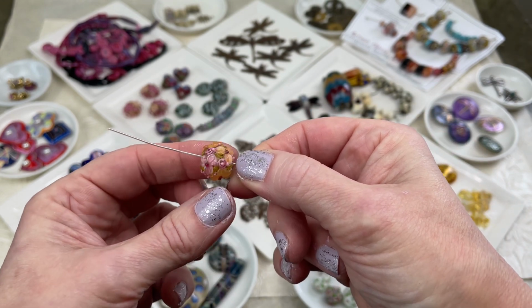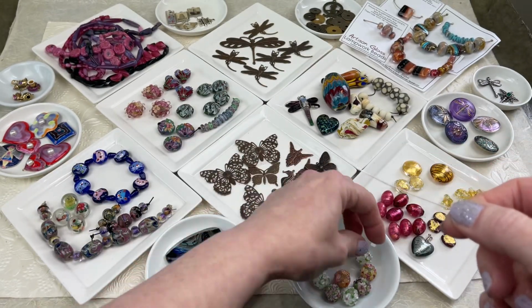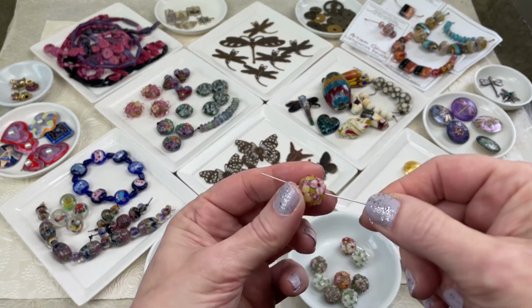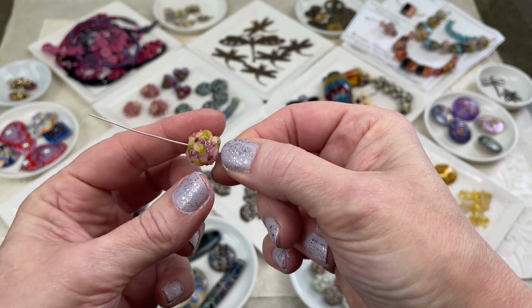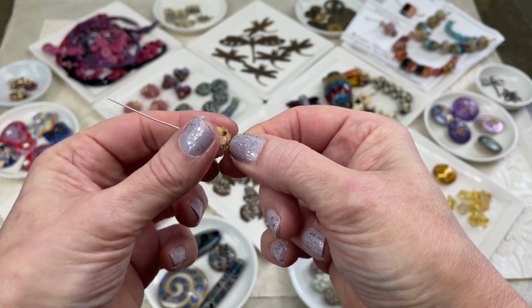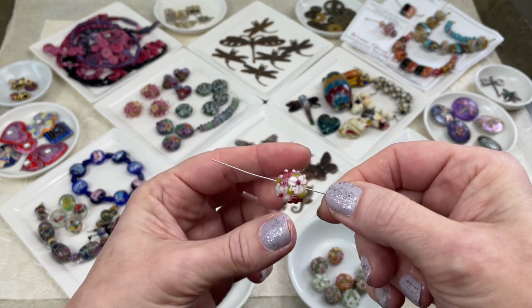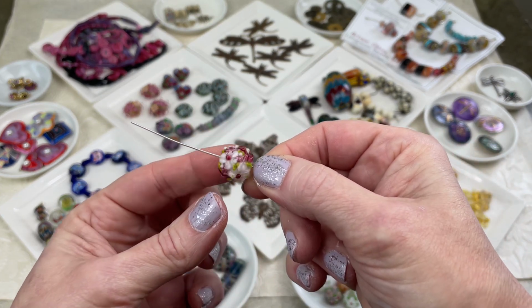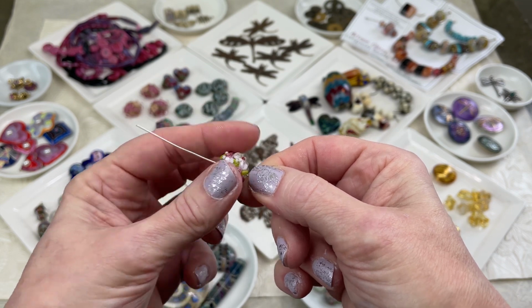Oh, spectacular. Takes my breath away. And this one is more of little buttercups, buttercup yellow and pink. Oh, precious. And then there's this one. It's our last one. Look at her with that fuchsia and pink. Spectacular. So pretty, so pretty.